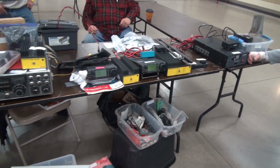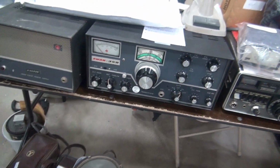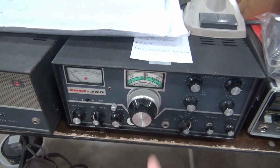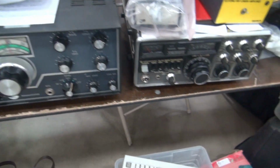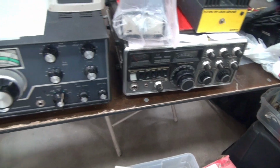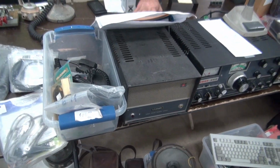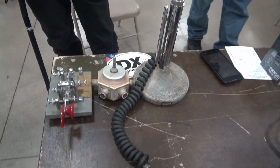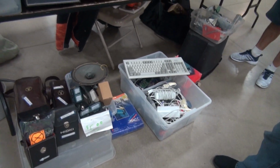I don't know if I covered this table, but there's some interesting pieces. A Swan 350. VFO feels pretty tight, so it's probably not a drift-o-matic. $375. And a TS-600 with the manual. And then we got a D-104. No brothers, no sisters, no mom or dad. Nice paddle, no fiberglass.